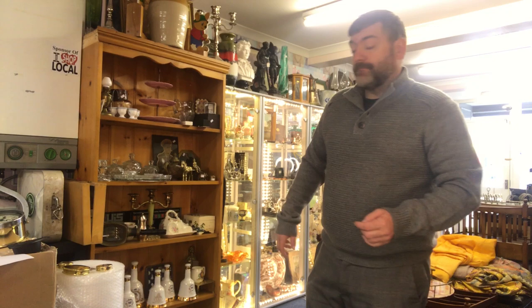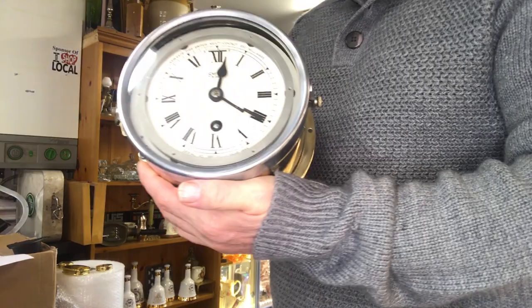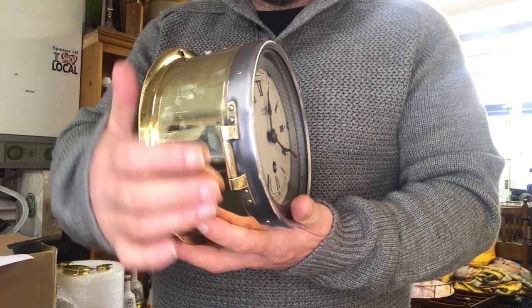And I do have some really interesting and nice pieces. Shall we get started? I'm going to start with this, which is a bulkhead clock off a ship. Beautiful brass.